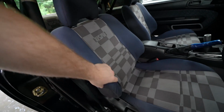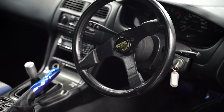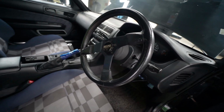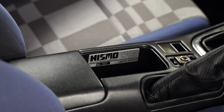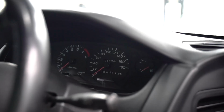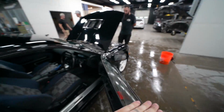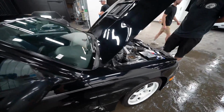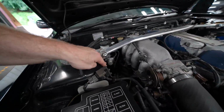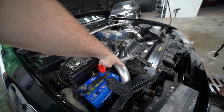So gangster. They're just S14 seats with a cool pattern. The 365B steering wheel, which is found also in the 400R. It has the plaque, has the rear seats. This car has a roll cage somebody put in for me. It's missing the cluster, the gauge pod, the brake master cylinder stopper. It has the strut tower bar. It has the OEM front mount.